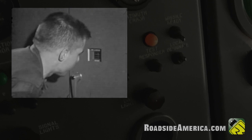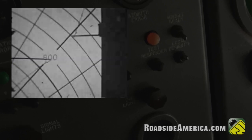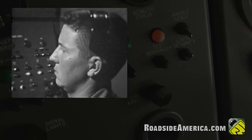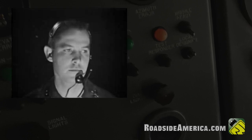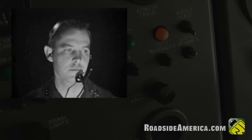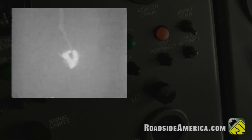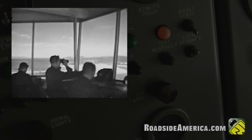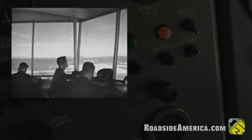20 seconds to intercept. 5, 4, 3, 2, 1. Site 2-3 firing successful.